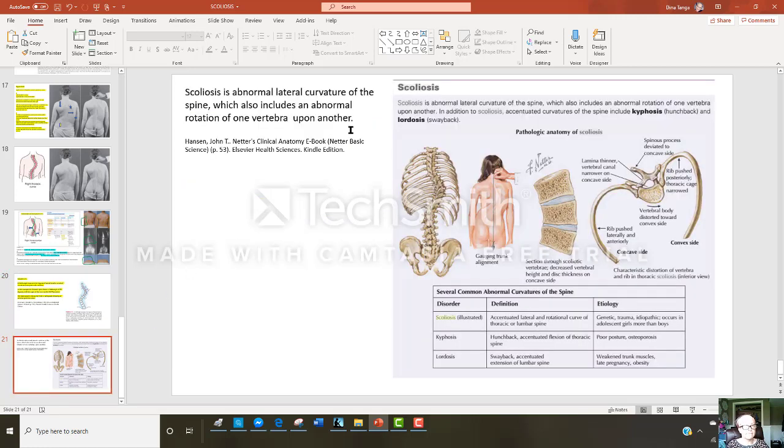And then from the Netter's Clinical Anatomy ebook, I found pretty much the same picture we had before. Right here. Section through scoliotic vertebrae: decreased vertebral height and disc thickness on the concave side. So decreased vertebral height and disc thickness on the concave side. And there's the plumb line.